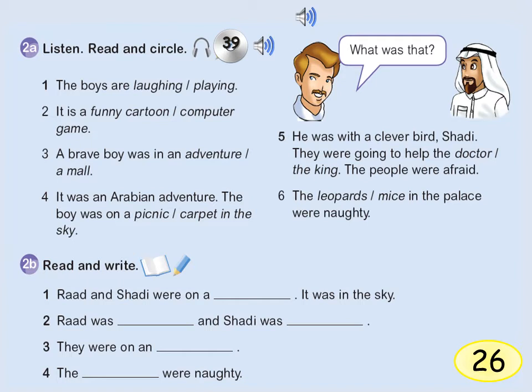What was that? The boys are laughing. It is a funny cartoon. Yes, a brave boy was in an adventure. What was the adventure? It was an Arabian adventure.